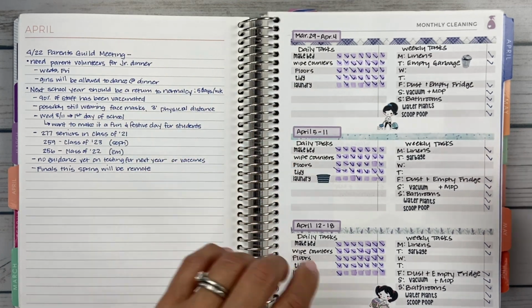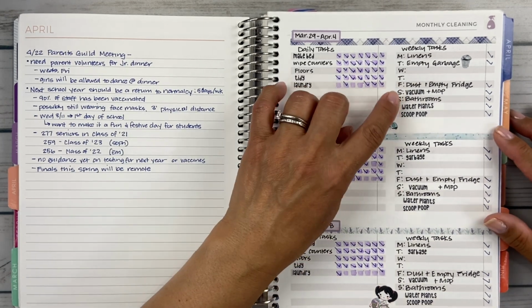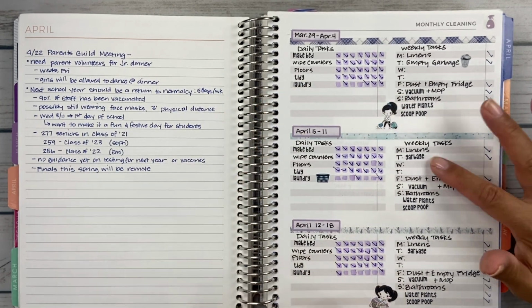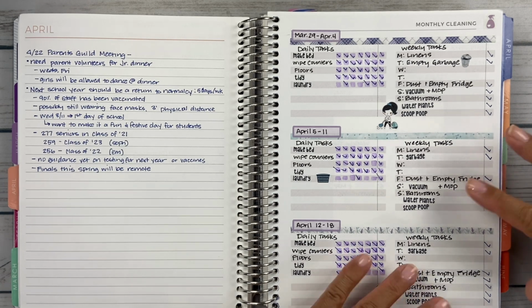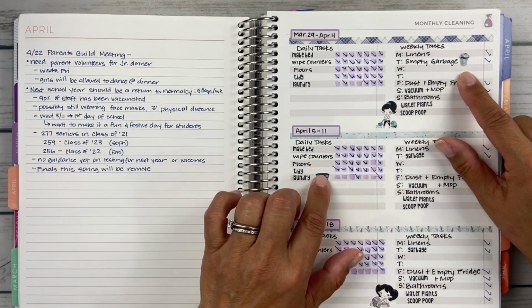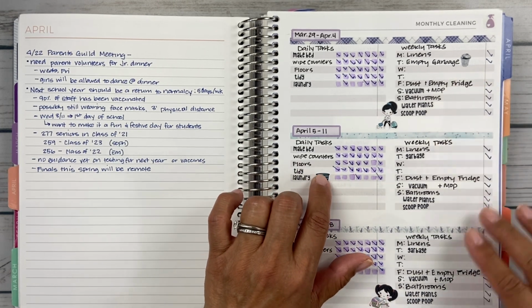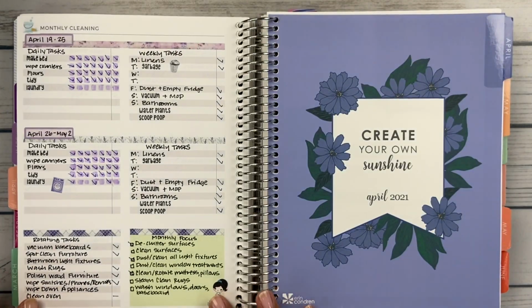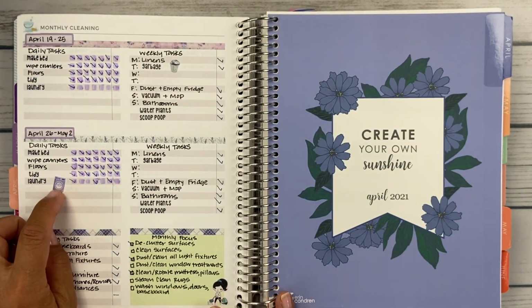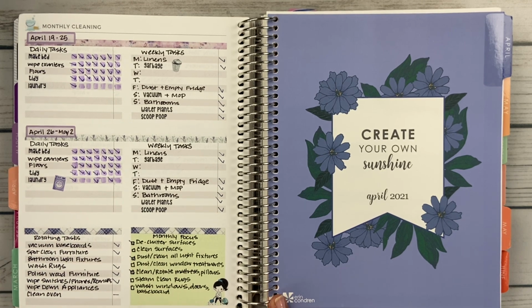I love them, and hopefully you'll catch in my May monthly cleaning page, I've got even more scripts that I've added. So here's vacuum, water plant, scoop poop, garbage. So those are all from Phoenix Plans. This icon, this garbage can, is also from her. This little laundry basket is, I believe, from Chrissy Ann Designs because it's a vinyl sticker. And then on the back side, this is also from Chrissy Ann Designs. And then I've got my little Planner Kate gal here with her vacuum.